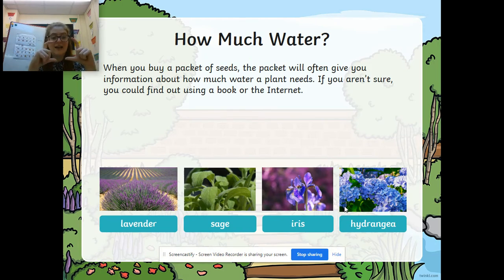If you buy a little packet of seeds, on the back, it normally gives you some information and instructions of how much water the plant needs. So different plants, like here at the bottom, we've got lavender, sage, iris, and hydrangea. They all need different types and amounts of water. So I think the lavender and the sage don't need much, but the iris and the hydrangea do. But if you look on the back of the pack of seeds that you buy, or if you buy a little tray of plants, it has a little tag on it. It will tell you how much water those plants need. But if you're still not sure, you can also find out by going on the internet, and it will tell you exactly how much it needs.